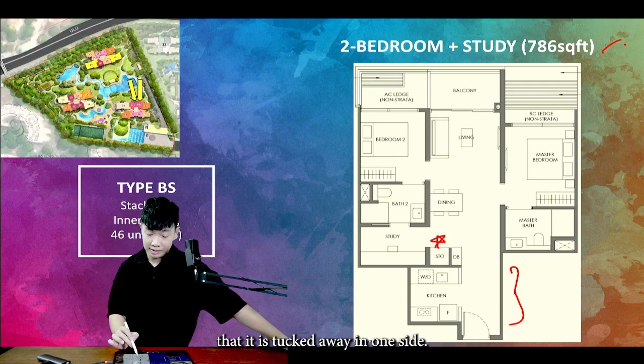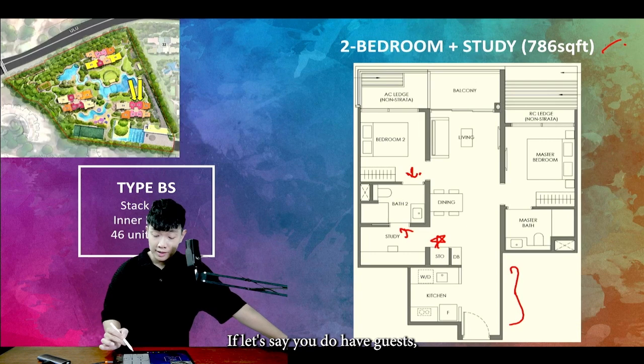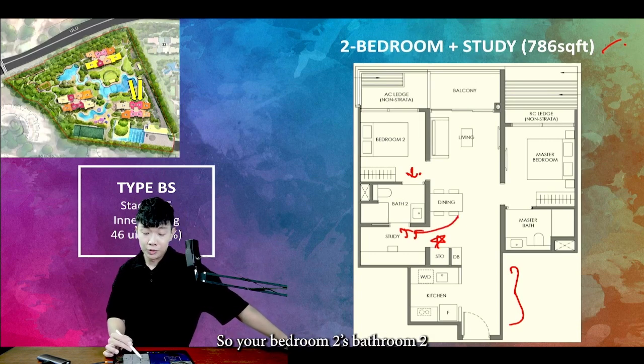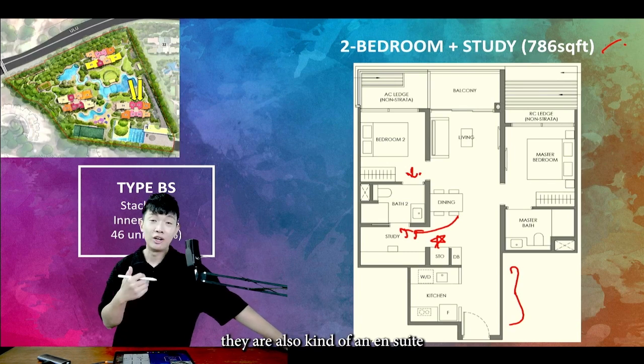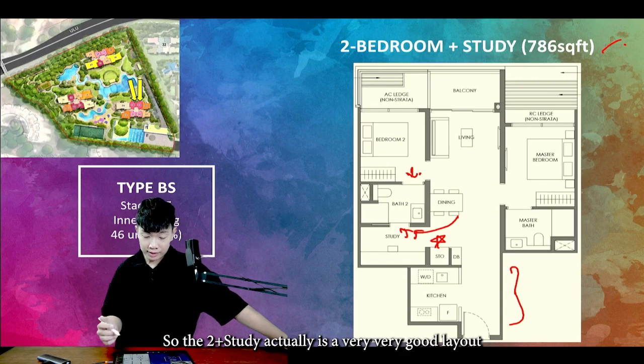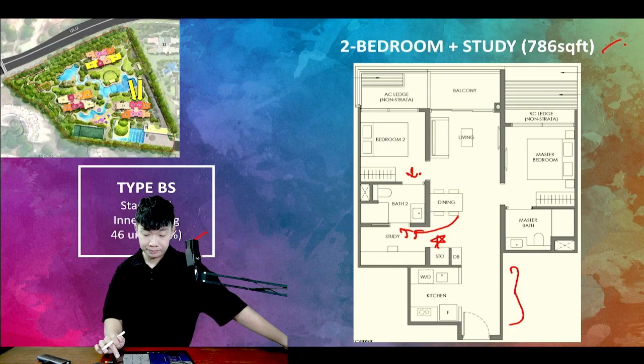Study, what I like is that it's tucked away on one side, and there's a Jack and Jill bathroom accessible here, and also from your bedroom 2. But one key thing to take note of, if you do have guests, they are likely to enter your bathroom 2 from here. So your bedroom 2's bathroom 2 is also kind of an ensuite, which is pretty neat. So you actually get 2 ensuite bedrooms over here. So the 2+ study is a very, very good layout, only at 8%, which is also quite rare.